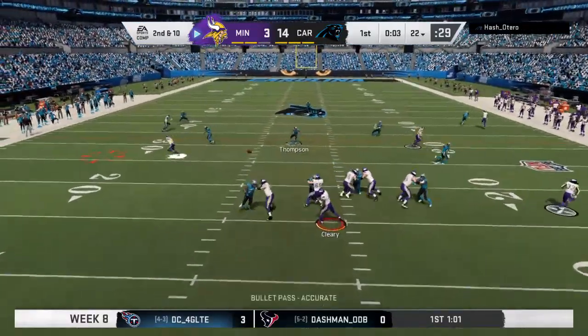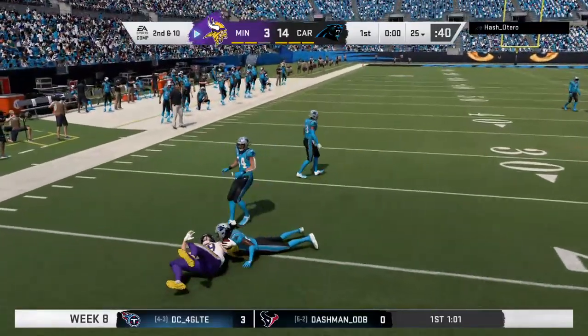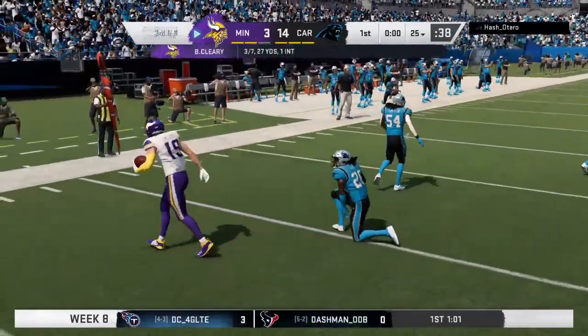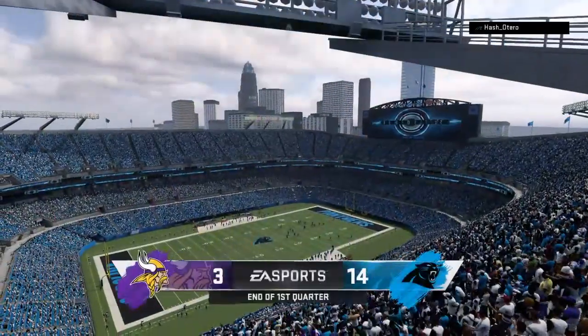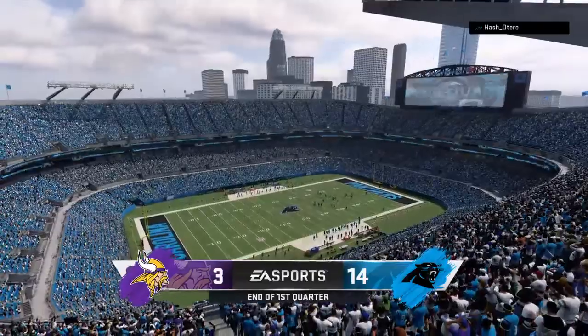Throwing again on 2nd and 10. Cleary. That one into the hands of Thielen, complete. And he'll be taken down as that will take us to the end of the first quarter of play. After one, a 14-3 ball game.